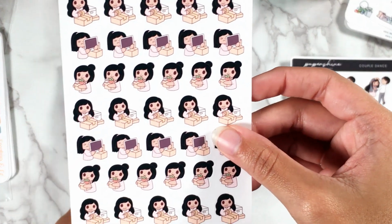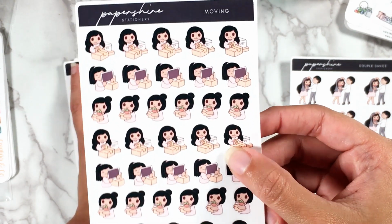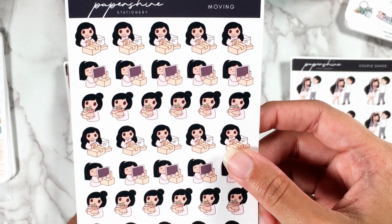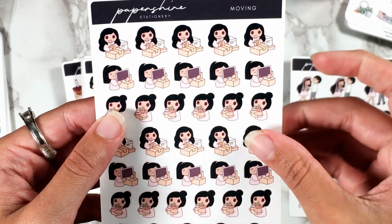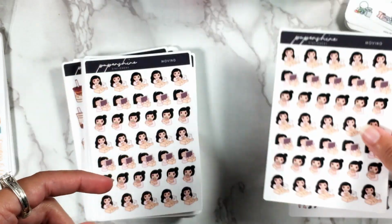We have moving. I did move very recently. I forgot to fix it. It's been a fun few months, y'all. So I like these. I like how the items are a lot smaller now. These are so much more usable, especially for little things. So this can be used for that sort of thing.